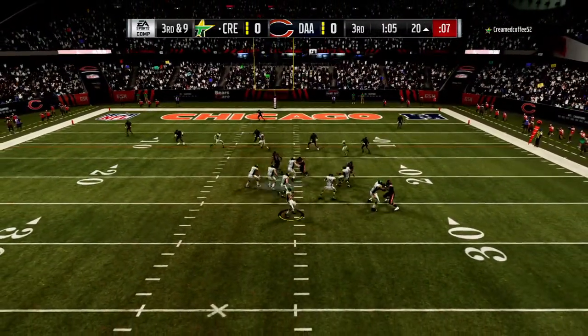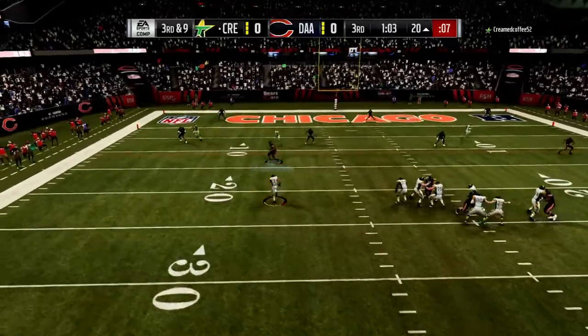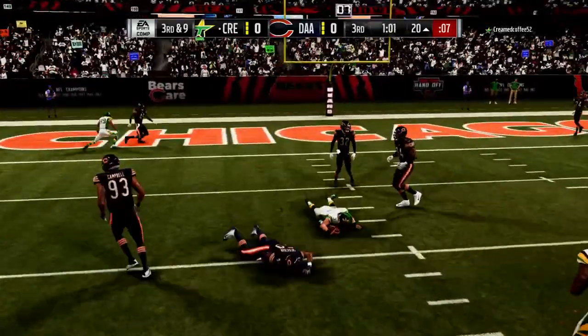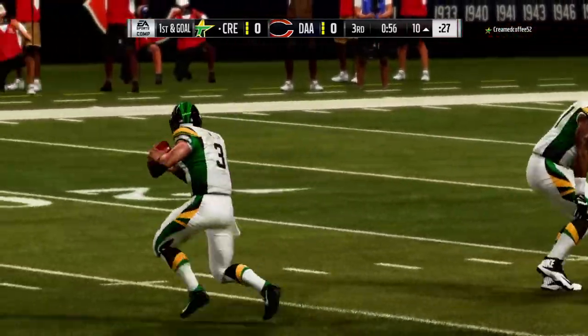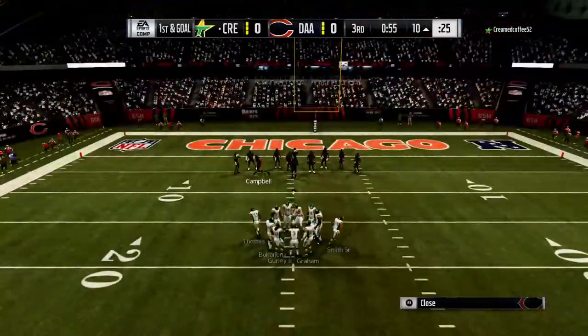On 3rd down, Wilson, dancing to his left. He can run for it, and he will. And he'll slide down to avoid the contact. They're able to convert on 3rd down, and that sets up a 1st and goal.